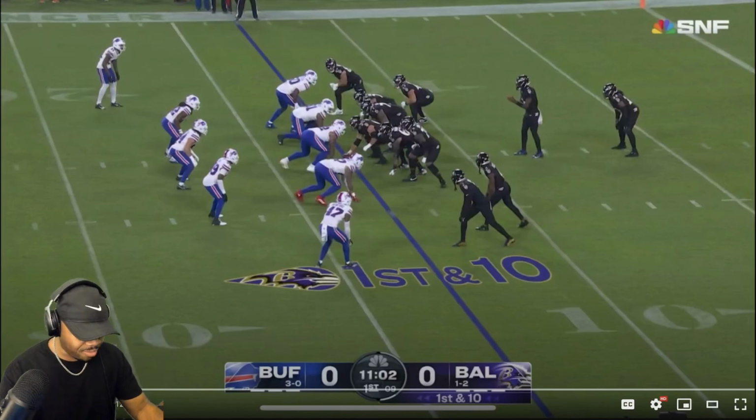Just so y'all know what I'm referring to, terminology-wise, two things, right? The ball's right here in this hash. So this is the boundary side of the field. It's closest to the out of bounds. The opposite is the field side. It's more field, it's more space.